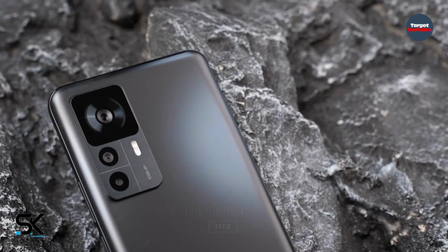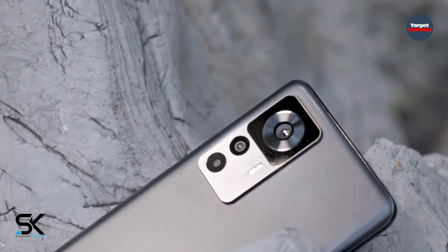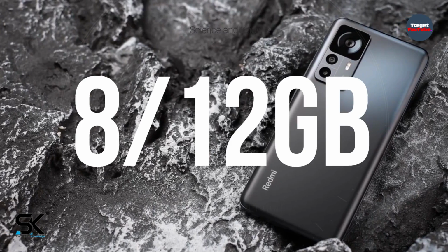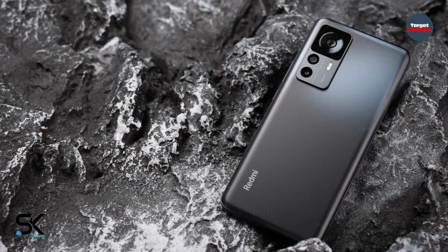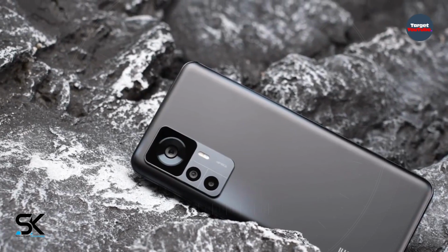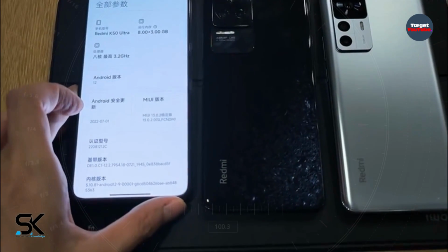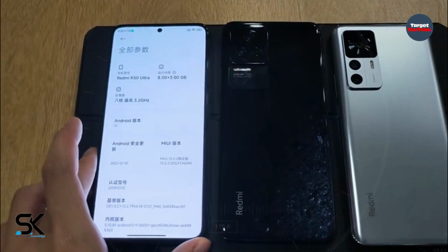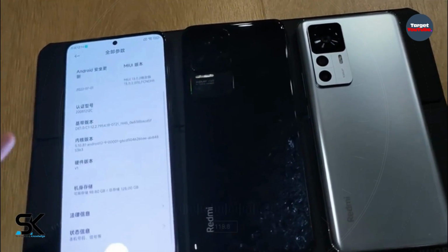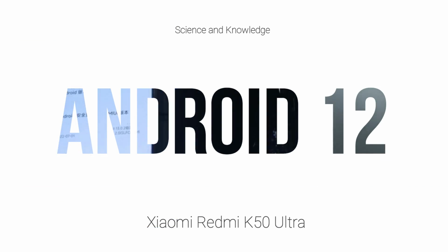The device is based on the Qualcomm Snapdragon 8 Plus Gen 1 processor with 8 cores clocked at 3.2 GHz. Buyers will be able to choose between modifications with 8 and 12 GB of LPDDR5 RAM. The capacity of the UFS 3.1 standard flash drive in the first case will be 128 and 256 GB. In the second, 256 and 512 GB. The evaporation chamber is declared as part of the cooling system of the device. The smartphone runs on Android 12 with MIUI 13 skin.